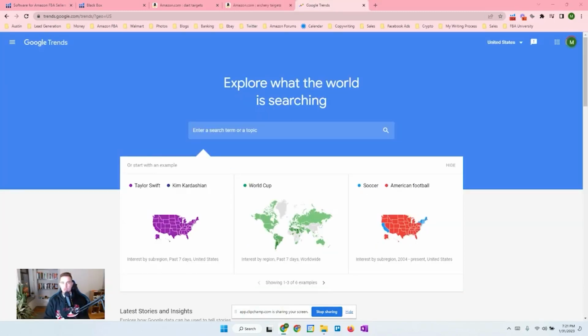The next tool you need to get comfortable using is Google Trends. And the reason for that is we get to see a lot of information via Helium 10 in terms of the on Amazon keyword rankings, the on Amazon product sales. And that's great. You definitely want to use that. But you also want to use the biggest data set that's on the internet right now, which is Google.